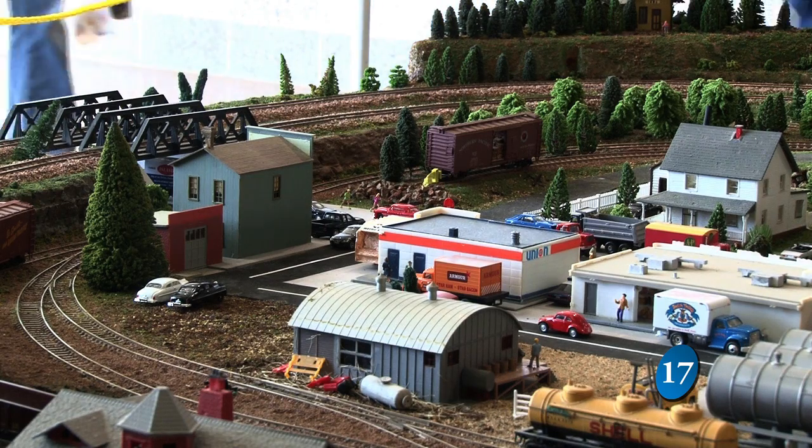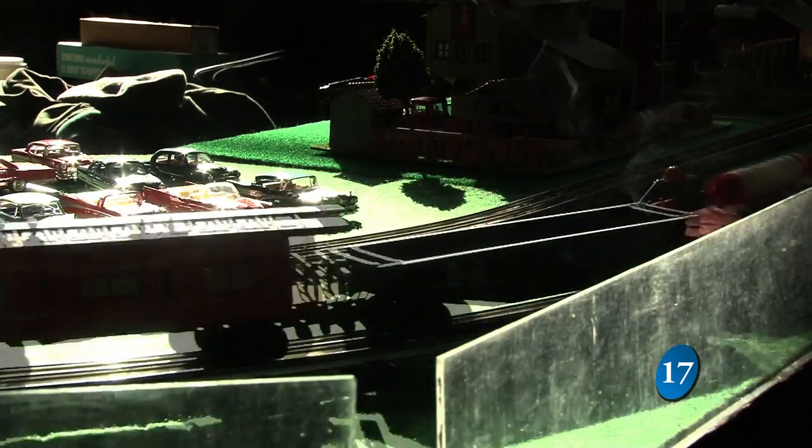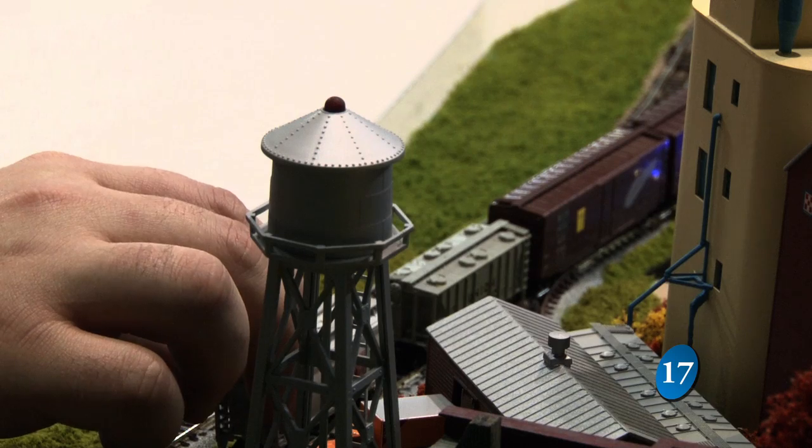Jack Watson says the key to building an impressive display is a lot of hard work and dedication. As you can see today, the kids go crazy. They love it. It can take months to build models like this.